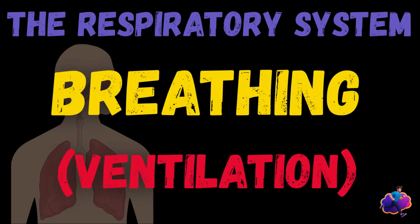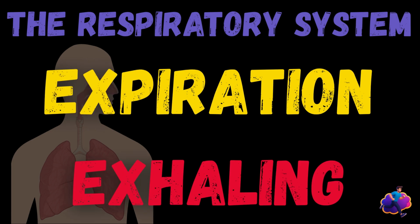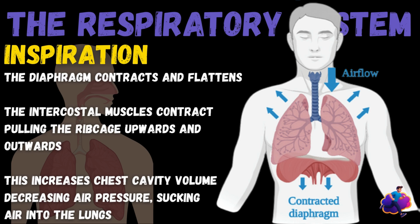Breathing, or ventilation, involves two processes: inspiration, inhaling, and expiration, exhaling. During inspiration, the diaphragm, a dome-shaped muscle below the lungs, contracts and flattens. At the same time, the intercostal muscles between the ribs contract, pulling the rib cage upwards and outwards. This increases the volume of the chest cavity, which decreases the air pressure inside the lungs. As a result, air rushes in from the outside where the pressure is higher.